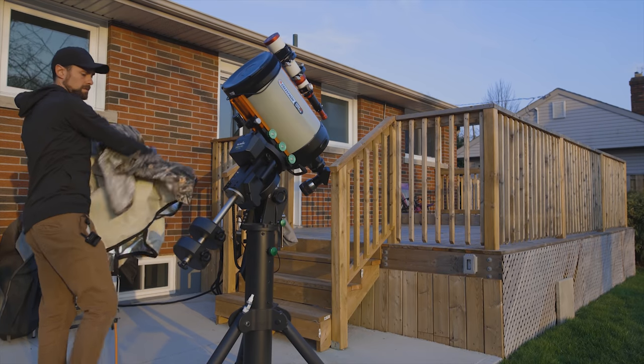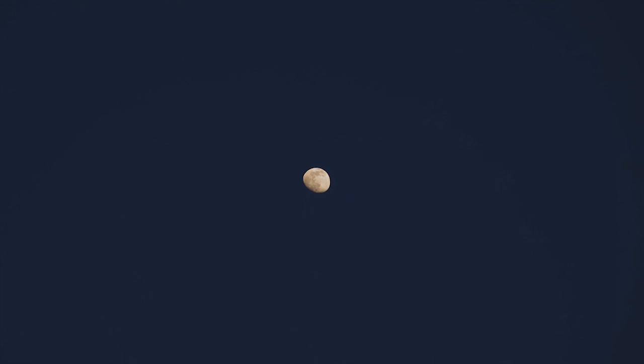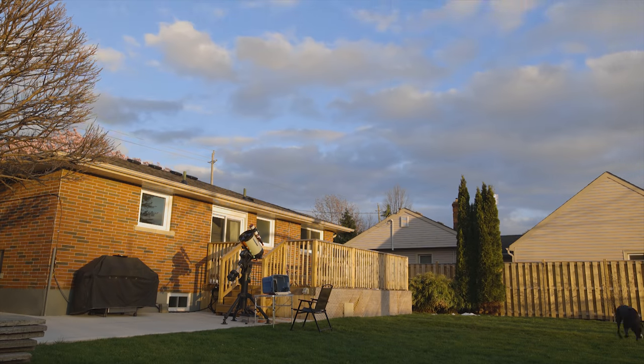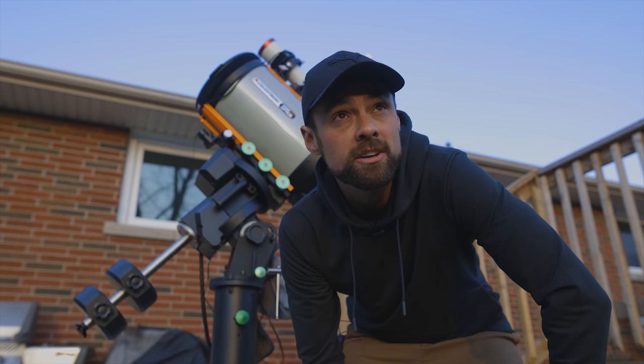There's a bright moon out tonight, which isn't ideal for photographing broad spectrum targets. It's over 80% illuminated, but I'll take what I can get. We've had some wacky weather here in Ontario. Snow on Wednesday, and then now it's warmed right up again. So you never know what you're gonna get.